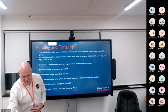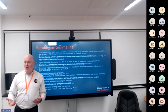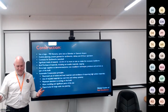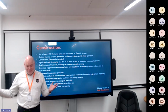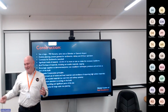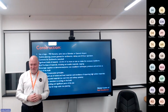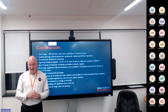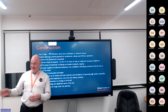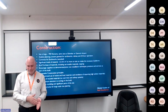So the construction, as I'm sure you'll all have been told countless times, with the size of Gibraltar, it's 700 hectares. That's also the same size as Gatwick Airport. And that is genuine. It's not really anywhere near. If you put a map of the two on there, they're a pretty good fit. And everyone says, "Oh yeah, we've heard it's big." Come to have a look at it. "Oh, I didn't realise it was that big." That's the one comment you get from everyone who visits the site.